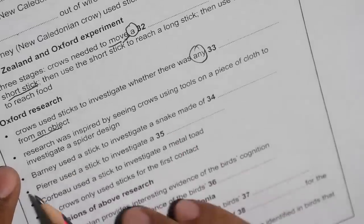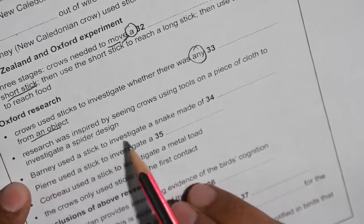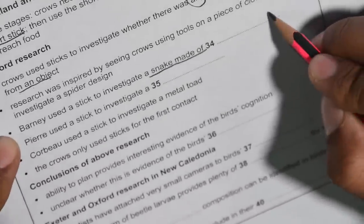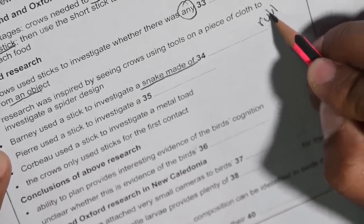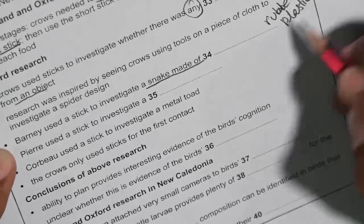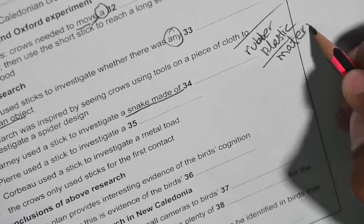Next, we've got research was inspired. Barney used a stick to investigate a snake made of. Made of means material, and usually snakes are made of rubber, plastic, or any other material. So the answer is material.